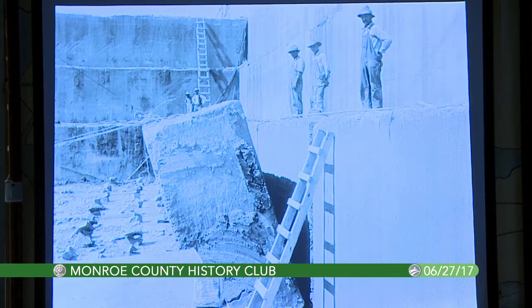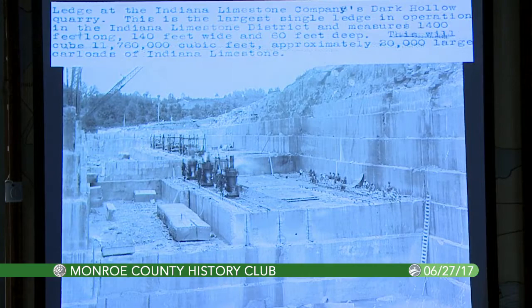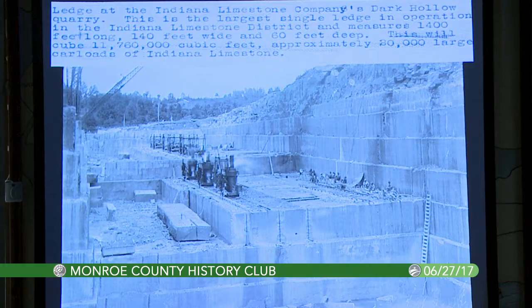This is at Dark Hollow Quarry in Bedford, and it's a great picture because they actually went to the trouble of labeling it, bragging on it, if you will. But if you'll notice, at the time, it was the largest operating single hole. I don't have a specific date for this, but these are steam channelers in the foreground and some electric channelers in the background. So I'm going to guess this is 1890s, 1910, something like that. You get a really good vision of the size of the hole, and 1,400 feet long, 140 feet wide, and 60 feet deep. 11,760 cubic feet of stone and 20,000 large carloads of limestone, railroad carloads, out of one hole.